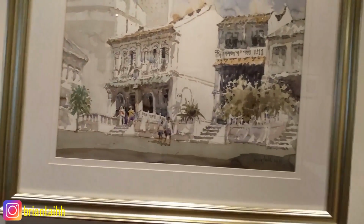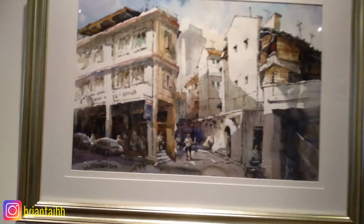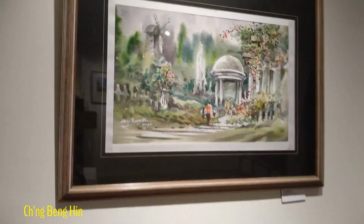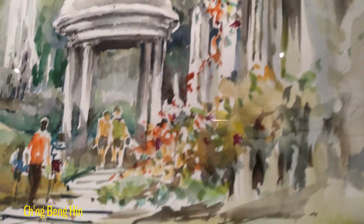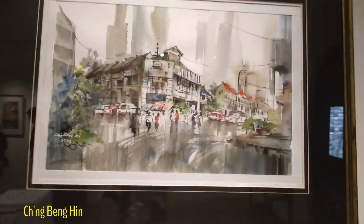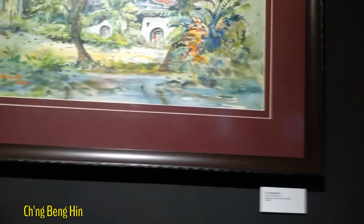It's not super detailed, but the way he does it, a very loose style, when you look from afar, it's like lots of detail. But when you go in, it's actually not that detailed. So it's really interesting. Very loose style. This is also by Brian.